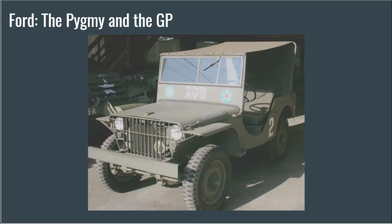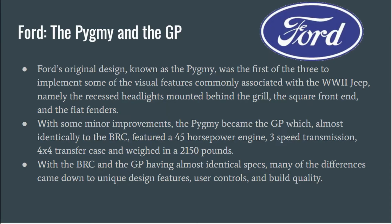Ford was the next competitor, with their original design being known as the Pygmy, and after some minor testing and modifications, it became known as the GP, with G standing for government and P being a designation for the 80-inch wheelbase. Their design featured a 45 horsepower engine with a 4x4 transfer case and 3-speed transmission, much like the BRC before it. However, the Ford design was the first of the 3 companies to implement many of the features that we commonly associate with the Jeep today, such as the headlights recessed behind the grille, the squared-off front end, and the flat fenders.